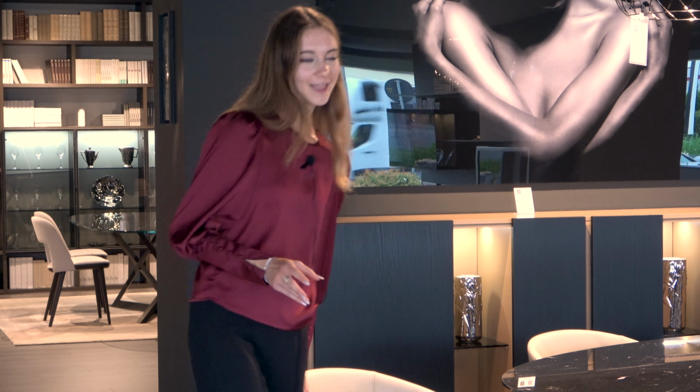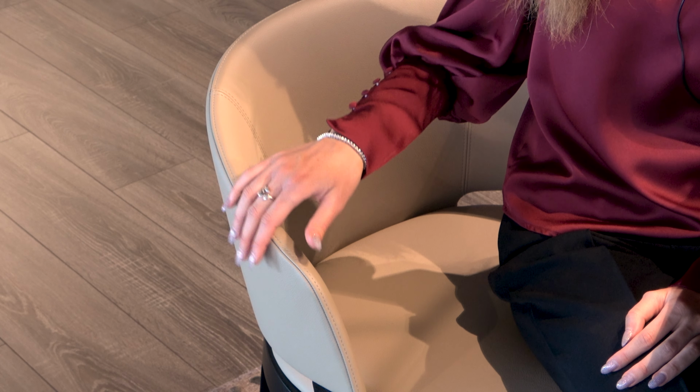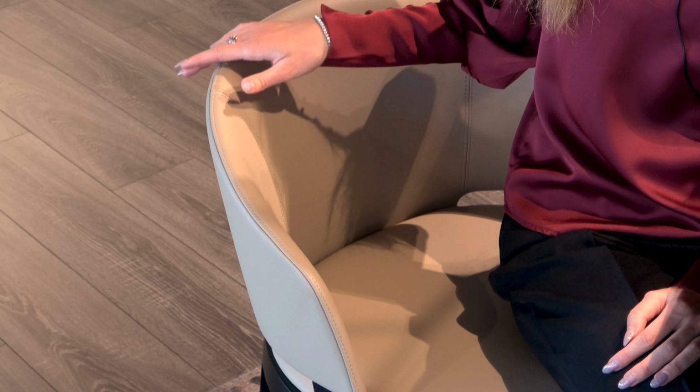Here in the showroom, our version of the lovely luxury Velis dining room chair is entirely upholstered in the leather Lord in the color sand, and this is a full grain natural leather, meaning that all of the original marks and lines are still present on the leather, giving it a beautiful, unique look. The ash tree wood structure is in the rich color charcoal.